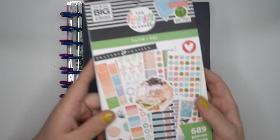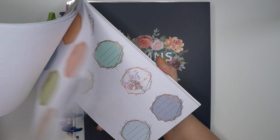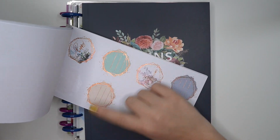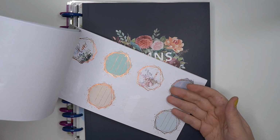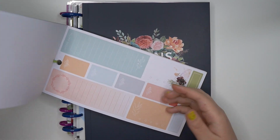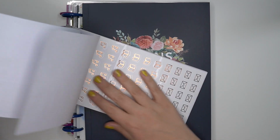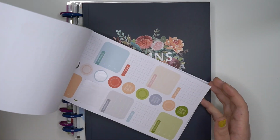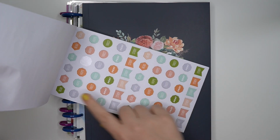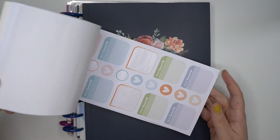So first off, any and all faith sticker books from the Happy Planner are my favorites. They always have boxes to write specific things with. They've got longer boxes for more journaling space, and then they have some cute and really meaningful banners and stuff like read and trust and pray and study, so you can mark what you're doing.